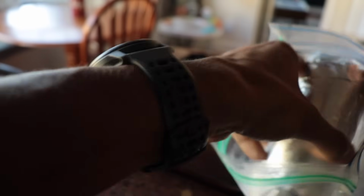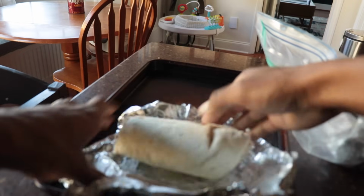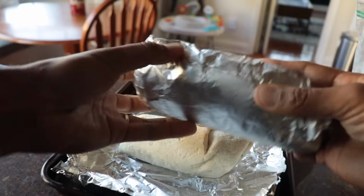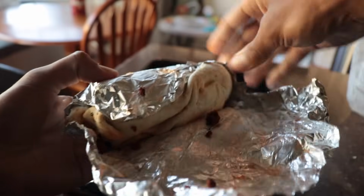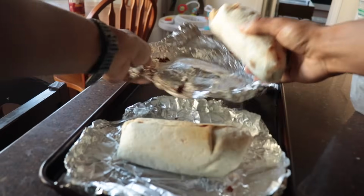To make sure that I have all the fuel necessary to go rip on Sunday. So a little pre-made burrito action. She made these last night. They have the leftover chili from Sunday. And what else? Oh, some chorizo. You can see the chorizo poking out. Rice, of course. And I think some vegan cheese.